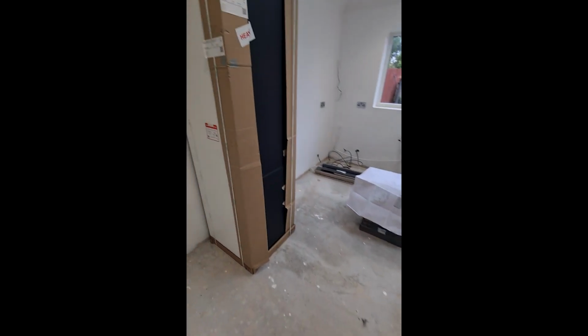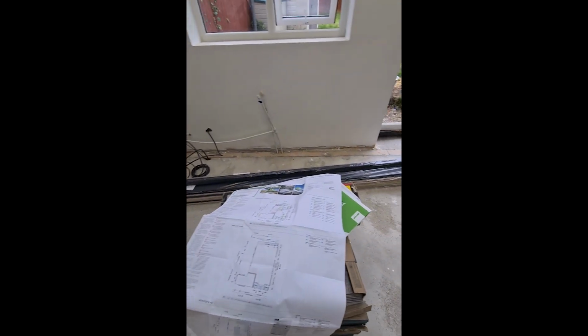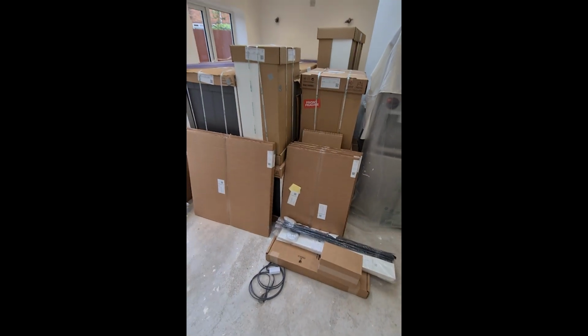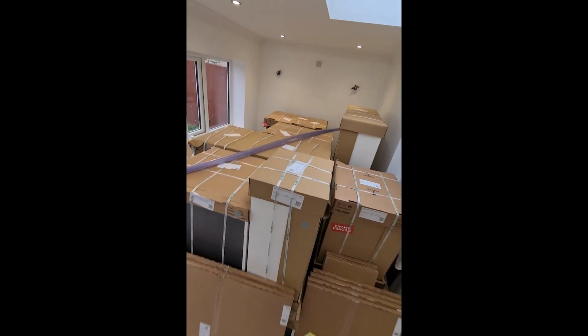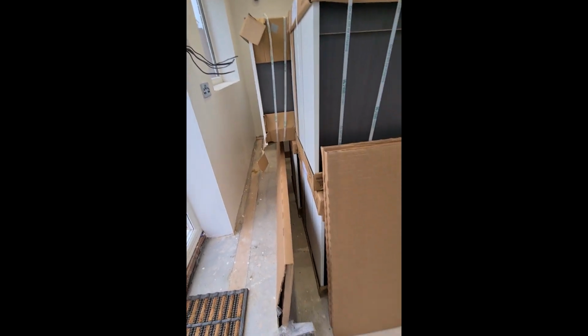There was only one problem with the delivery, and one of those large cupboards was missing. And according to the driver, the total weight of the units came to 1.5 tons. And if you're wondering, the wire sticking out of the floor is the electrical supply for the kitchen island. And it's all in and ready for Gary to start fitting first thing Monday morning.